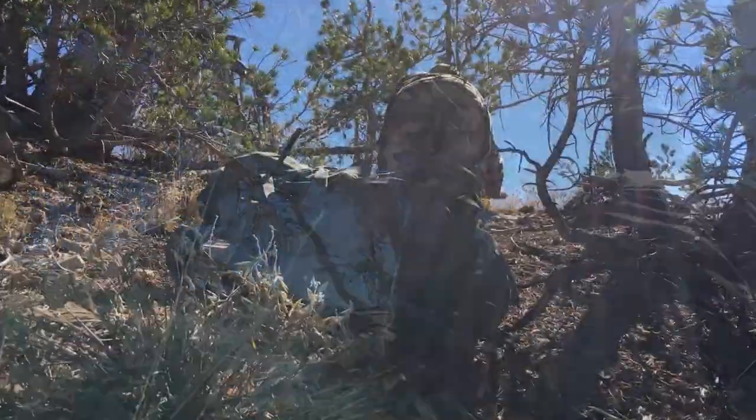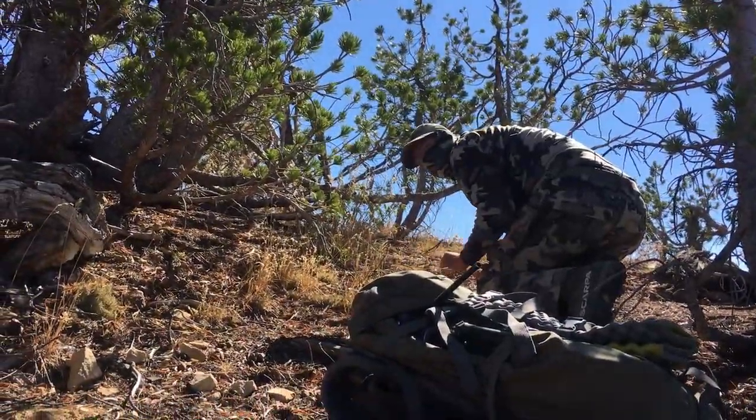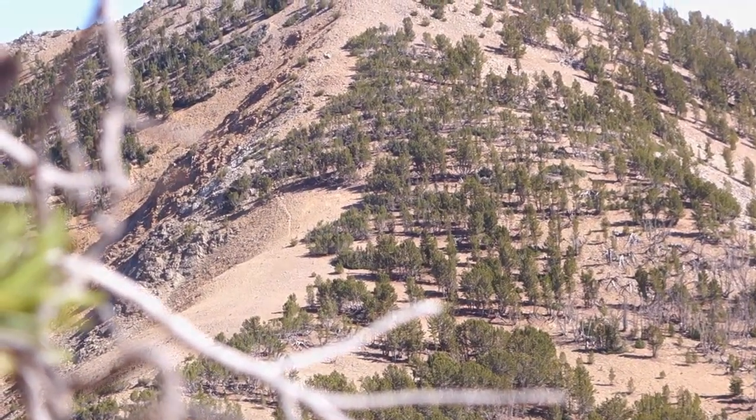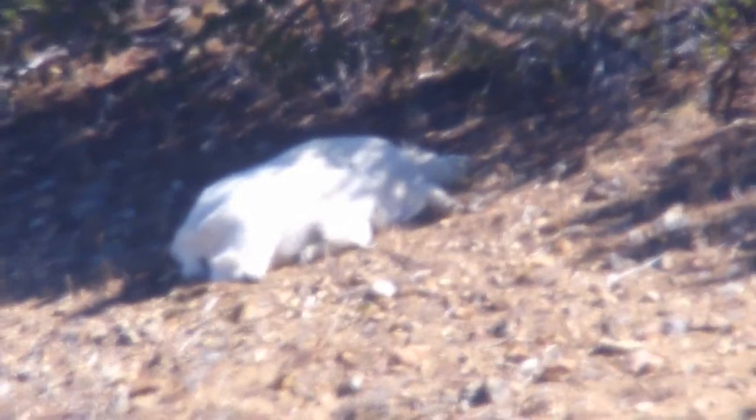We made it to the location on the ridge running perpendicular to where the goats were bedded, a spot where we had a great view of them. It ended up being 575 yards from their location, which meant that either they were going to need to walk down the ridge closer to us, or I was going to have to take the fight to them. He's not dead, he's just sleeping.